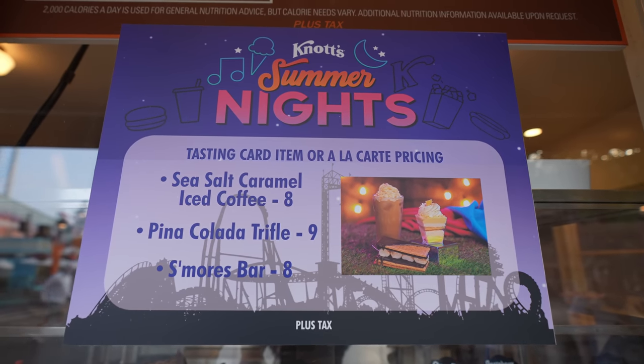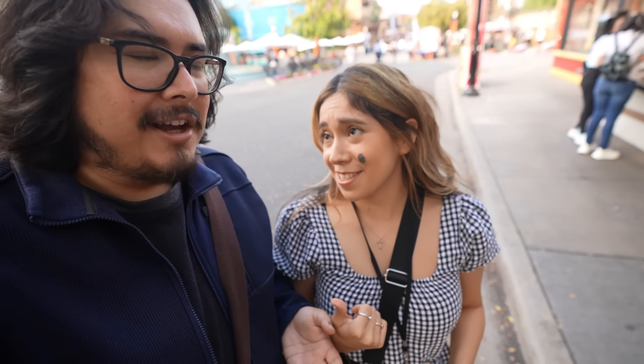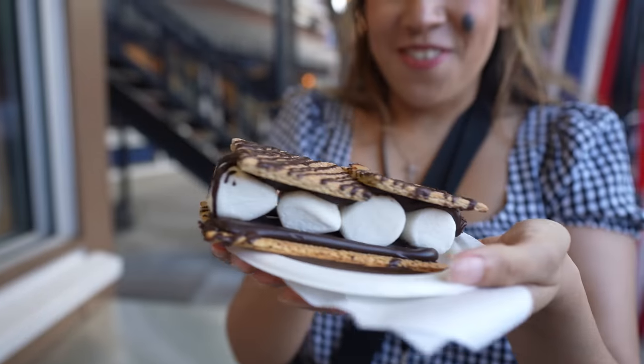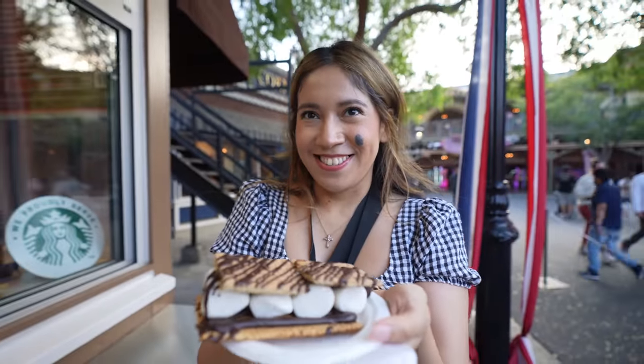I kind of think of Christmas when I think of s'mores. Really? Yeah, because you're burning them over an open fire, right? No, I think chestnuts. Chestnuts roasting on an open fire. I think s'mores is when it's like camp or outdoors. You're right, camp. I don't know why I had that in my head. Wow. That looks tasty.